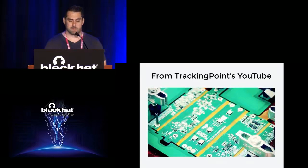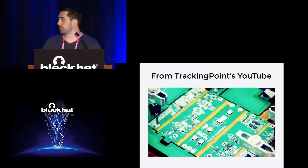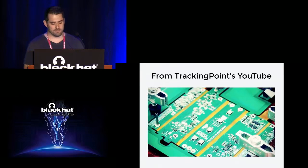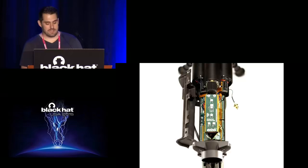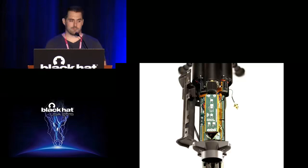Dig around a little bit more. In one of their YouTube videos, they had some of the circuit boards, anyway, laid out during the fab process. To give you an idea of why this was a pain in the ass, these circuit boards are flat right here, right? This makes it great. But in reality, inside the scope, it's a 3-dimensional layout. So it's all this rigid-flex design. There are 9 circuit boards in this thing.